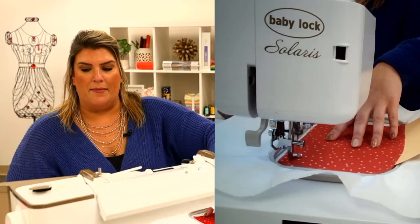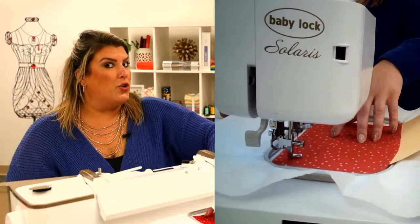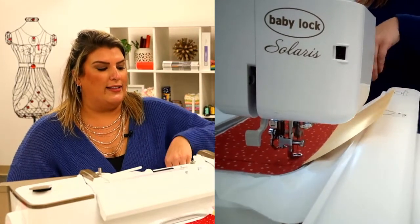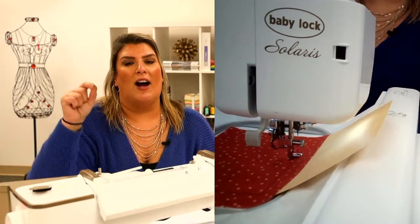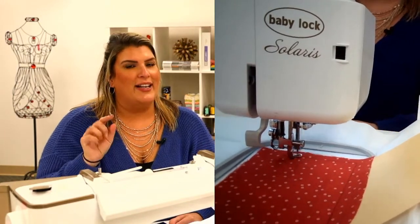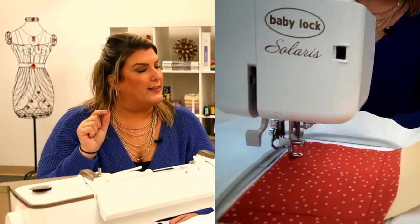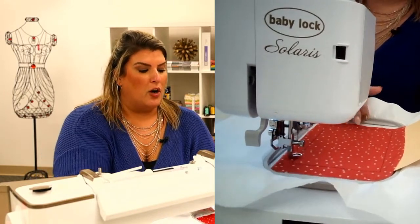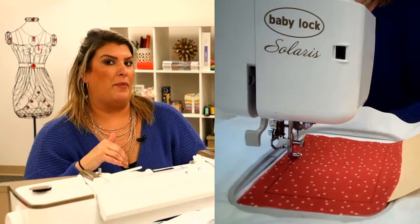Now, something to keep in mind is there will eventually be a decorative candle wicking stitch that will come around the edge once I trim out this fabric. However, it's not a satin stitch, so there will be a little bit more of a raw edge. So keep that in mind when you're choosing your base fabric.